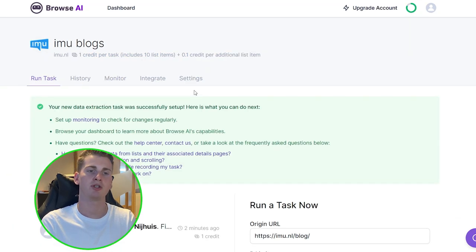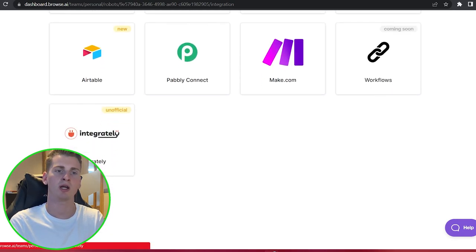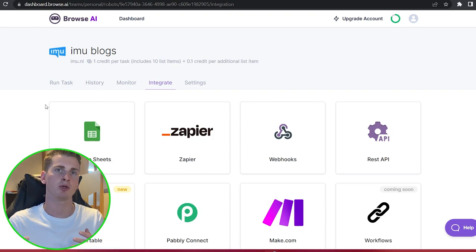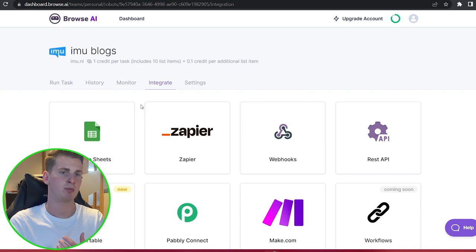Now, what is good about this too is that you don't just have to download it as a CSV file. You can also integrate it with Google Sheets, Zapier, Webhooks, REST API, Workflows, Make.com, Pabbly Connect, Airtable, Integrately. So whatever you're using for your project or your company, you can choose whatever is needed in terms of automating it to a different platform, which will be easier for you to execute. And it's just great that they have this possibility.